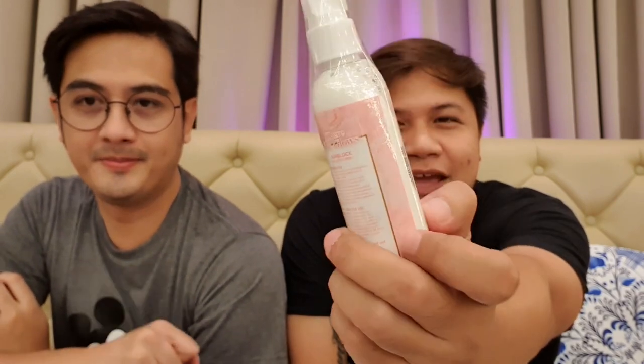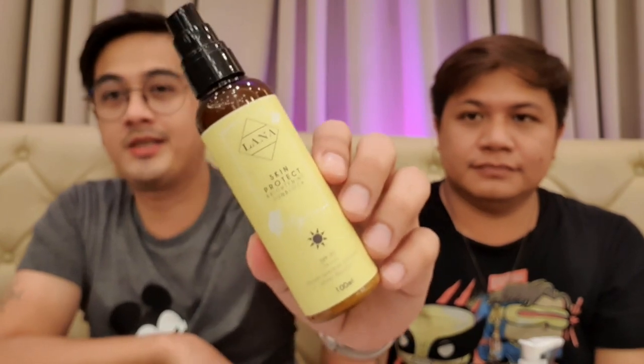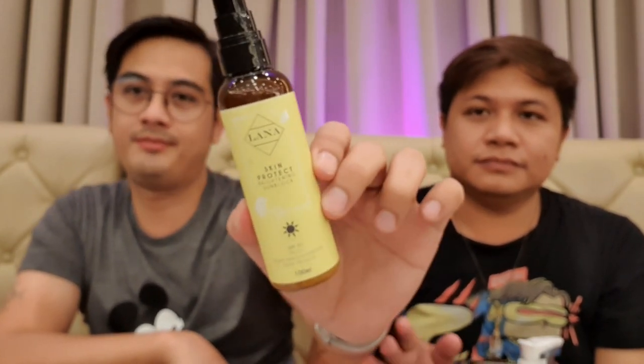So this is the There She Glows sunblock, SPF 80. It's for the face and body. Sunblock lotion, SPF 80. It's 100 ml. I think that's cheap because I've been using this one for the longest time, and I really like it. But when I went to the beach, it wasn't as effective. So I'm excited to use Cloe's There She Glows sunblock.